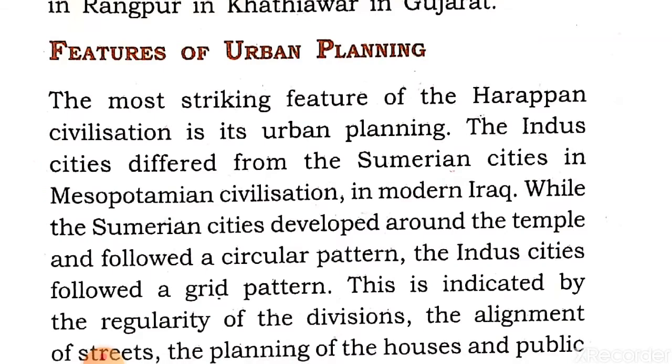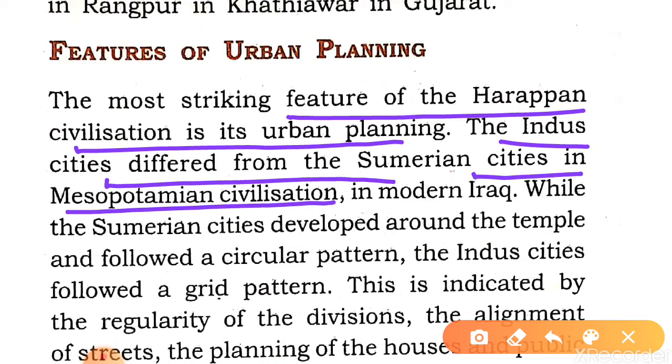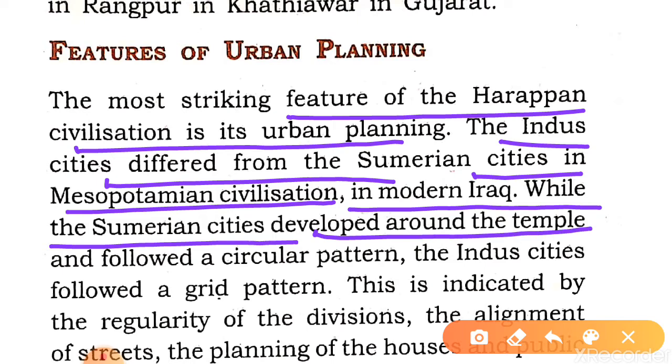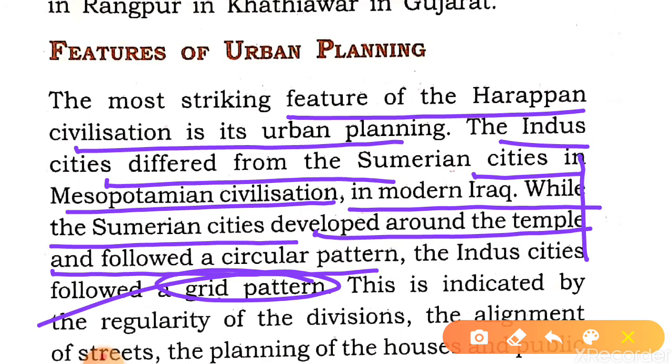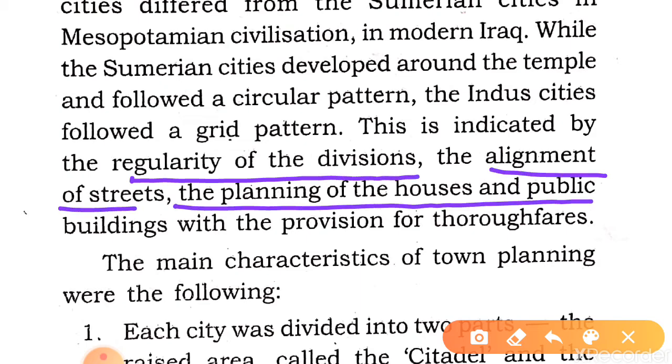Features of the urban planning. The most striking feature of the Harappan civilization is its urban planning, and the Indus cities differed from the Sumerian cities of the Mesopotamian civilization, in modern Iraq. Some Sumerian cities developed around the temple and followed a circular pattern, while the Indus cities followed the grid pattern. This is indicated by the regularity of the divisions, the alignment of streets, the planning of houses and public buildings, and the provision of thoroughfares.